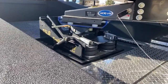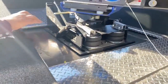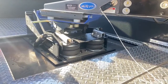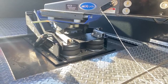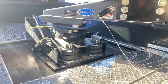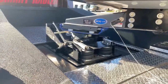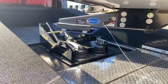Now, what makes the Hensley hitch nice, if we could zoom in right there on those airbags, as we go, those fill with air and balance the truck out. In addition, your trailer is basically running on air, so that's going to save a lot of wear and tear on your trailer. The hitch is also known as the trailer saver. In addition to that, it saves wear and tear on the truck as well. So a really nice add-on that comes with this truck.